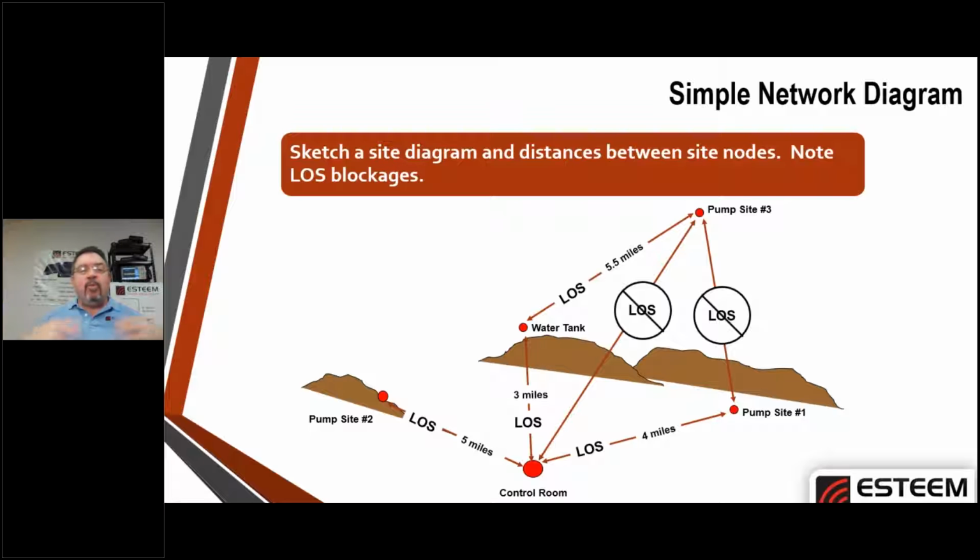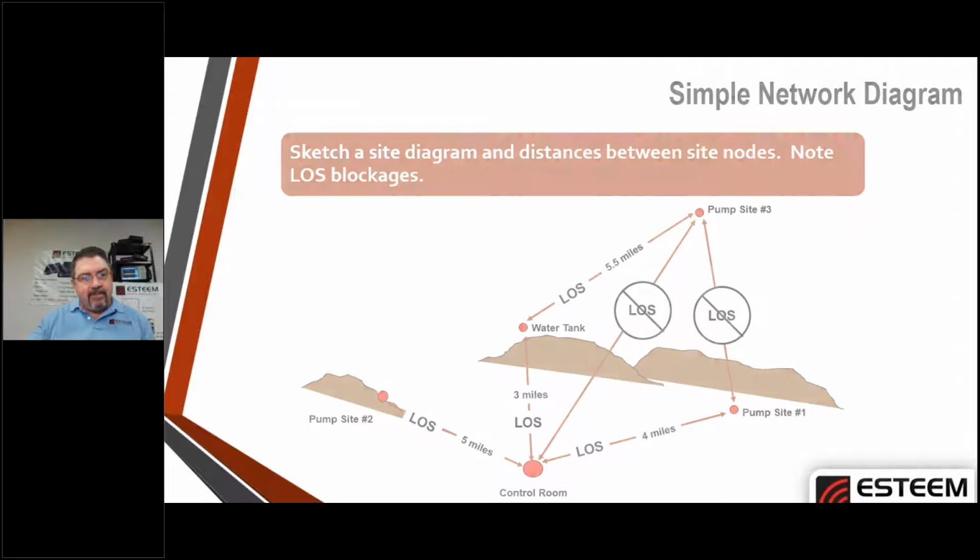Once we've then established it, we can then just start with a very basic network diagram. So what we're going to use for this particular example is a 5-site diagram. We've got a control room talking out to 3 different pump sites, and we've got a water tank that's going to be sitting on the top of a hill that we're going to use as a repeater out to pump site number 3. Because there is no line of sight between any of the other sites out to pump site number 3. So what we're going to do is take a look at what information we need to gather and what we base this upon.